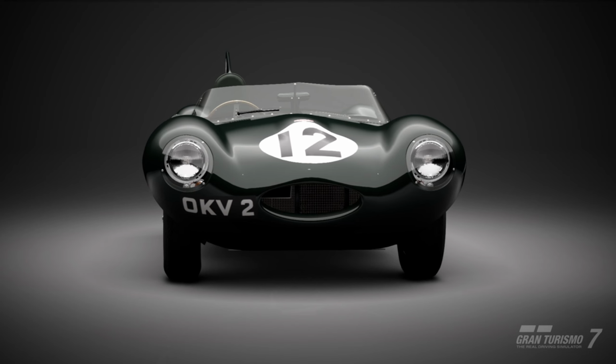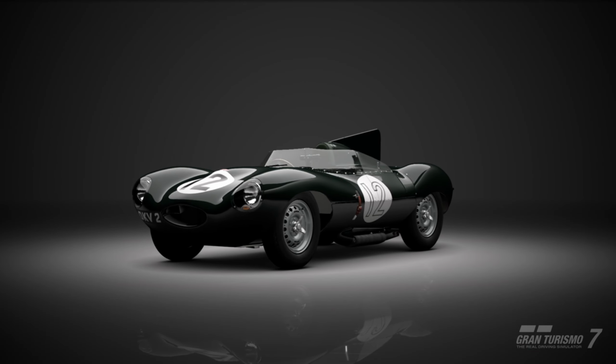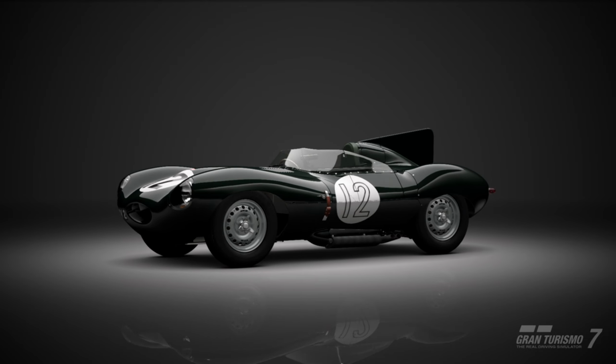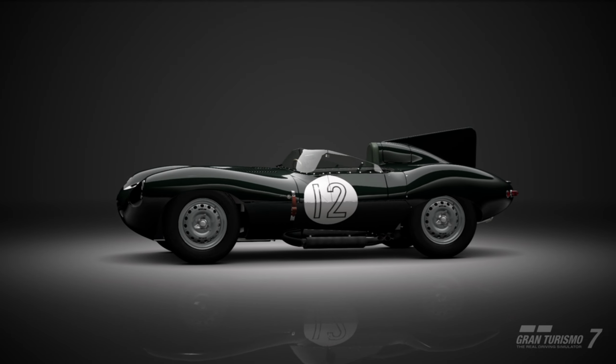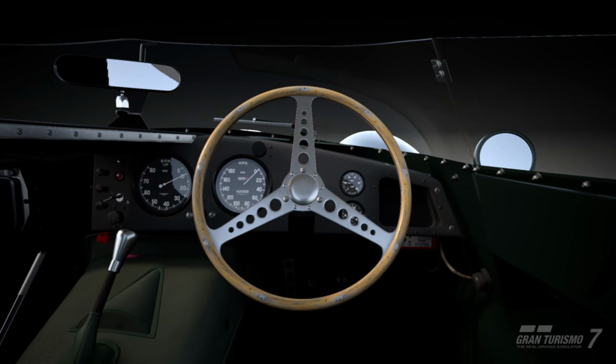Oh yeah, if you don't know how cool that is, it also has a number plate, number 12. And the side pipe, yeah, the side exhaust pipe as well.